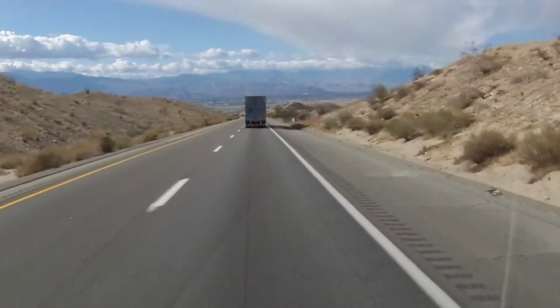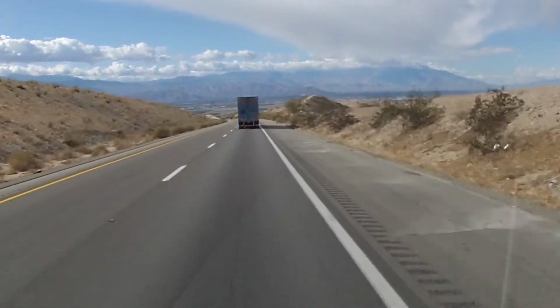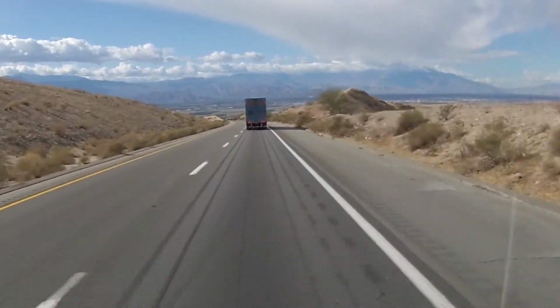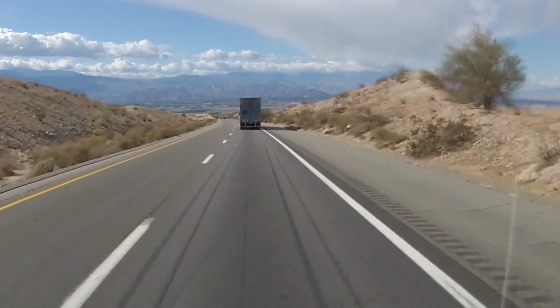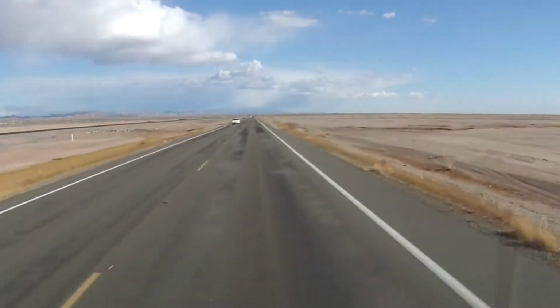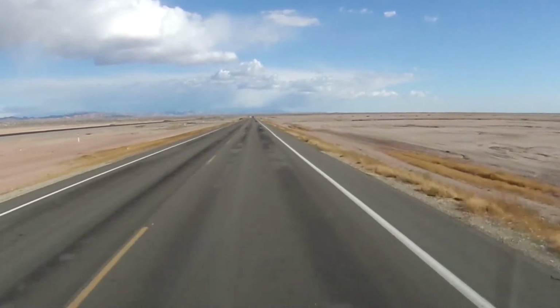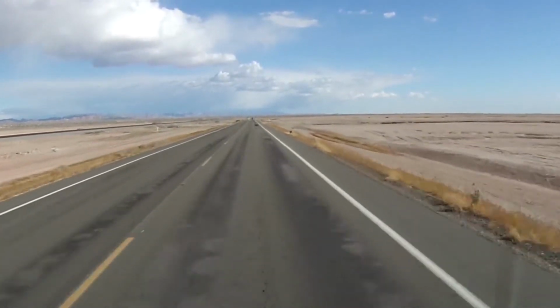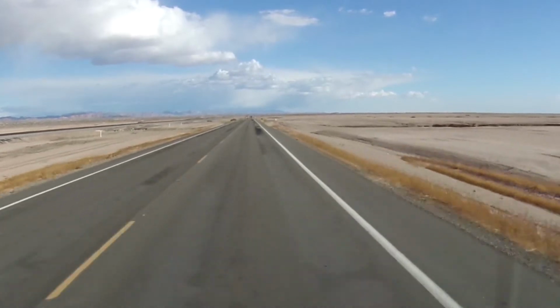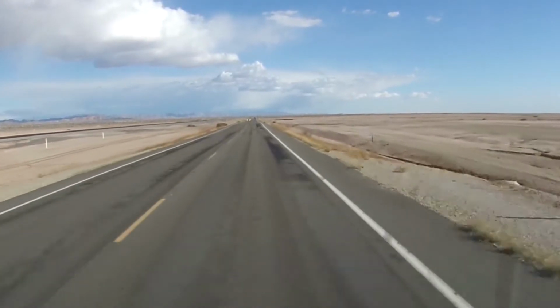Well, we're back on the highway again. We're out of the Joshua Tree Park and we're headed for Slab City. Beautiful mountain scenes. Well, it's a nice day for a drive. We're on the road to Slab City. We're not exactly sure how far it is or how long it'll take us to get there, but I'm pretty sure that this is the right road.